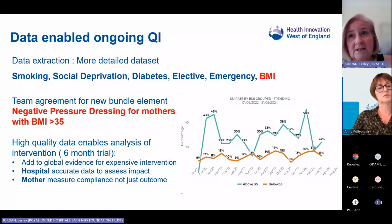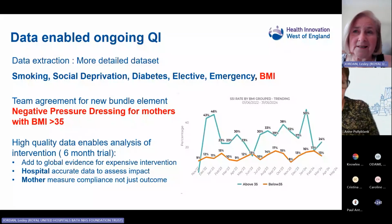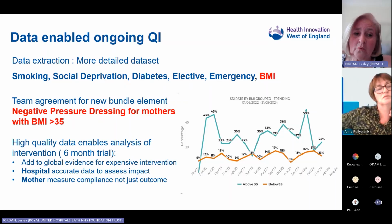Also, the evidence for it is varied, but the majority of the evidence uses varied surgical site infection measures and are not using the 30-day measure, which, as we've described before, means that you may well underestimate the problem, or you will underestimate the problem. So because we have got a fantastic data set, we are going to be able to really analyse the effect of this on our mothers.